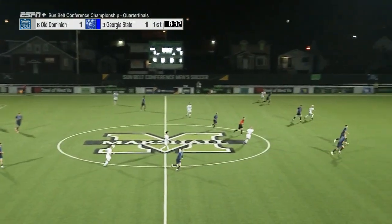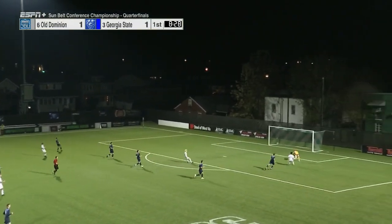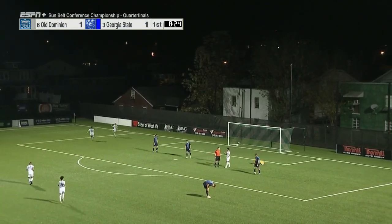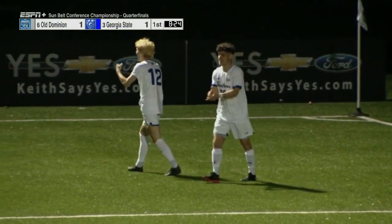A flurry of first half opportunities for both these teams. 12 combined shots. And now perhaps another here for Georgia State. Statham goes down and the Panthers take the lead. Gavin Williams, his second of the year.